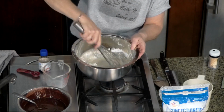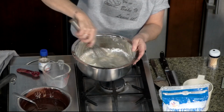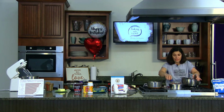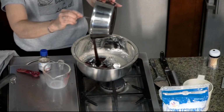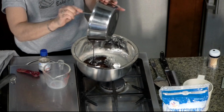And now this has cooled a little bit, and it's going to need to cool a little bit more while we bake the cake. So we're going to mix that in now. And it's still pretty warm, so you can see it nice and gooey. And this is going to make a really great chocolate frosting.